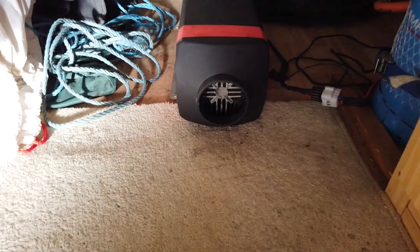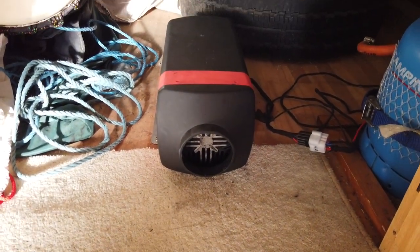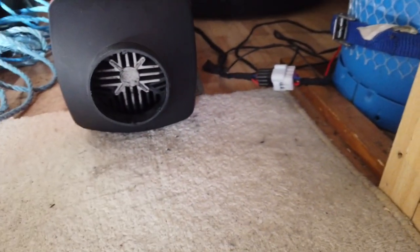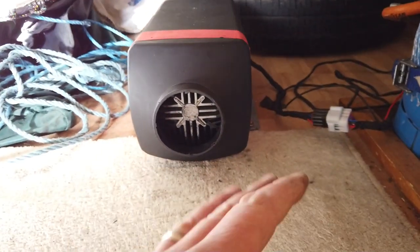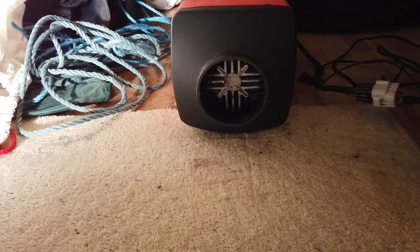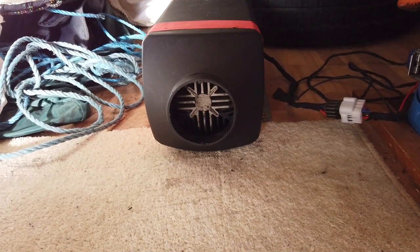Right, we have a diesel heater all installed, up and running again. Running at full heat just to burn off any excess that we had in there. But that's lovely, that's pumping out some serious heat now. Cool.